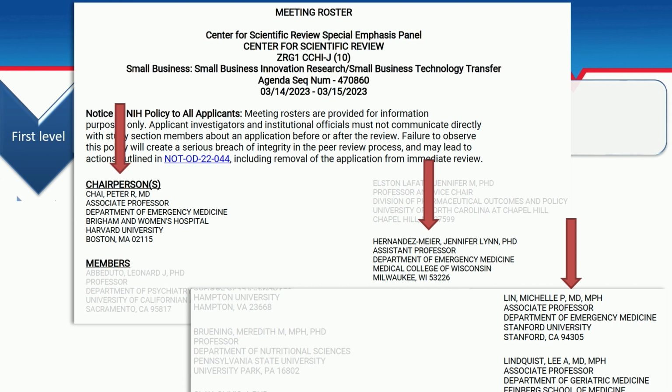But we need more representation because we need voices in that room to tell why what we're doing is important, to help understand. And you can see this is a shout out to Peter, who recently became chair of a study section. God bless him. That's a really intense job. He has to corral the whole review committee. But you'll see names that you recognize.